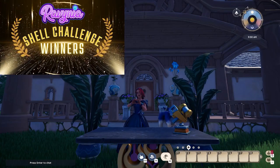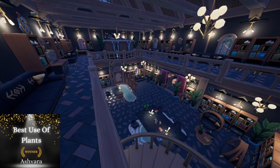And that winner had to be Ashvara. Now, you might be looking at this photo and thinking, I mean, Ravi, I see some plants, but how is this best use of plants? When I tell you that Ashvara took these ferns, the chic party planters, the little pots and plants and put them into bathrooms and things in ways that felt authentic and real and accentuated the classiness, togetherness of this library that Ashvara built. It was absolutely stunning. It felt authentic, it felt realistic, and the plants helped to make it feel alive. This had to win for best use of plants.